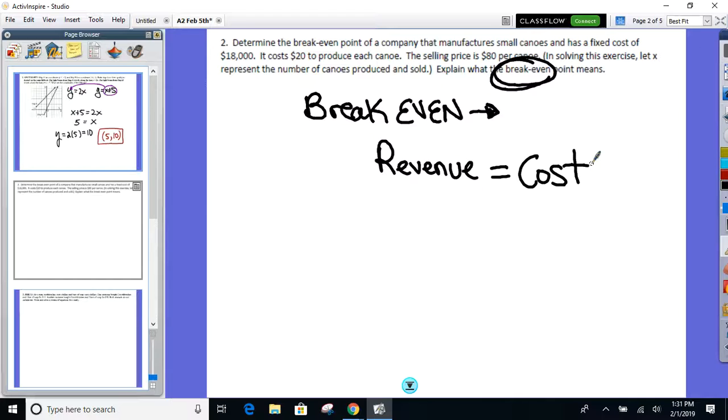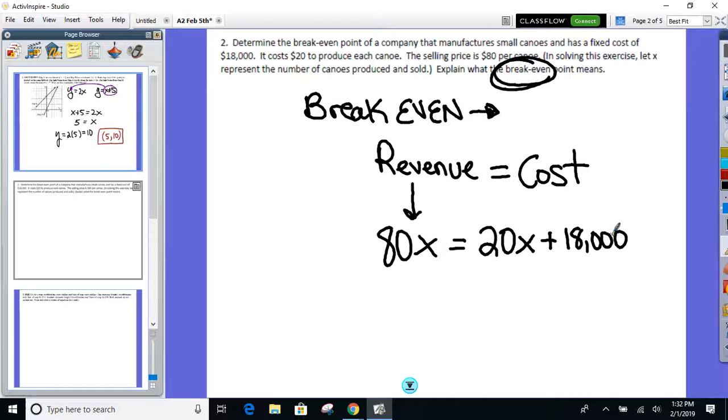All right. What do I charge for a canoe? 80 bucks a canoe. So how can I represent that? Let X represent the number of canoes produced and sold. So 80X. How much does it cost to make a canoe? 20X, but hold on. There's a fixed cost of 18,000. So I have to add that 18,000 in because I got to pay that no matter how many canoes I sell.